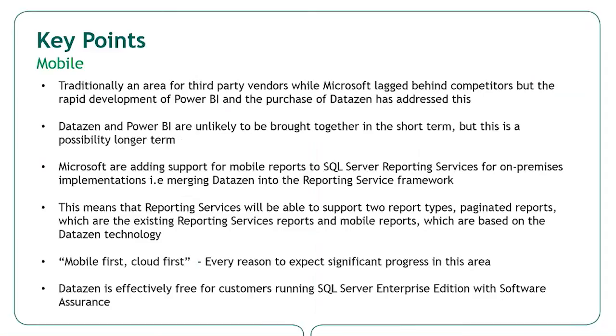So looking at the key points for mobile, traditionally this is an area where third-party vendors have been able to support on top of Microsoft Data Platform, and Microsoft has lagged behind a bit. But with the purchase of Datazen and rapid development of Power BI, Microsoft have really started to address this. These two tools are unlikely to be brought together in the short term. However, with the release of SQL Server 2016, Datazen is going to be merged with reporting services. And with the mobile-first, cloud-first mantra, there is every reason to expect progress on this, and they are focusing on all major mobile platforms and not just Windows.